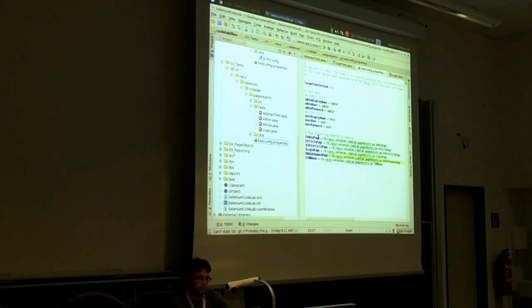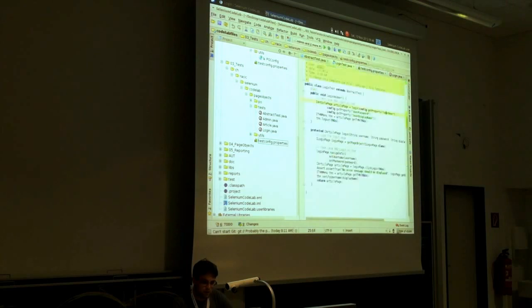So I map which interface should use which implementation. With this you could create different versions of your page object. Maybe you have two or three different releases at the same time in development, and you also have a production release, so you can have the same test run with different page objects, based on the versions of your software.